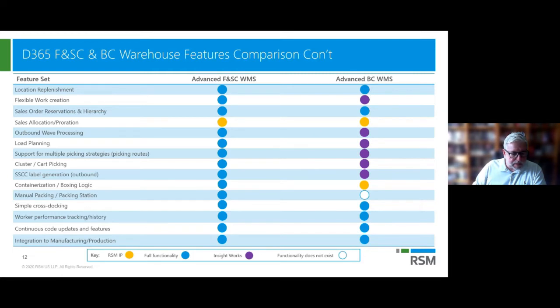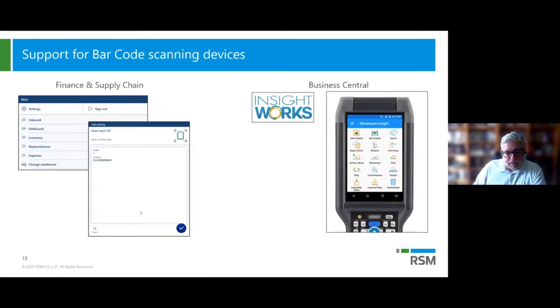Connor, if you want to move to the next slide, I think we're going to talk a little bit about support for our barcode and scanning devices.